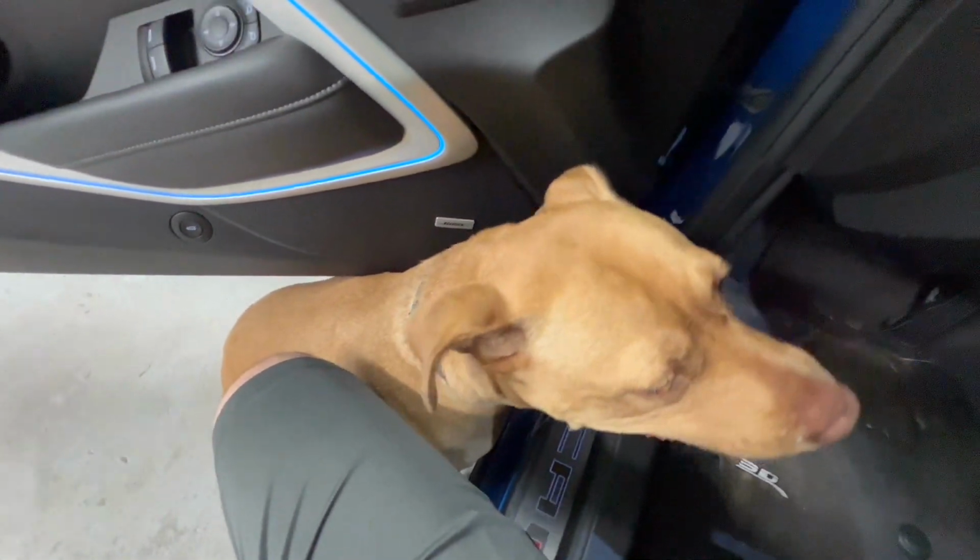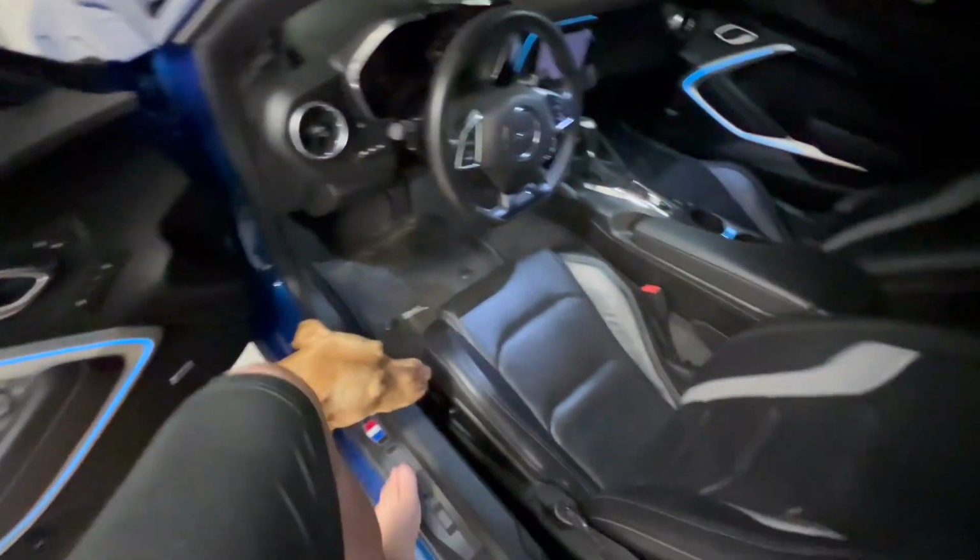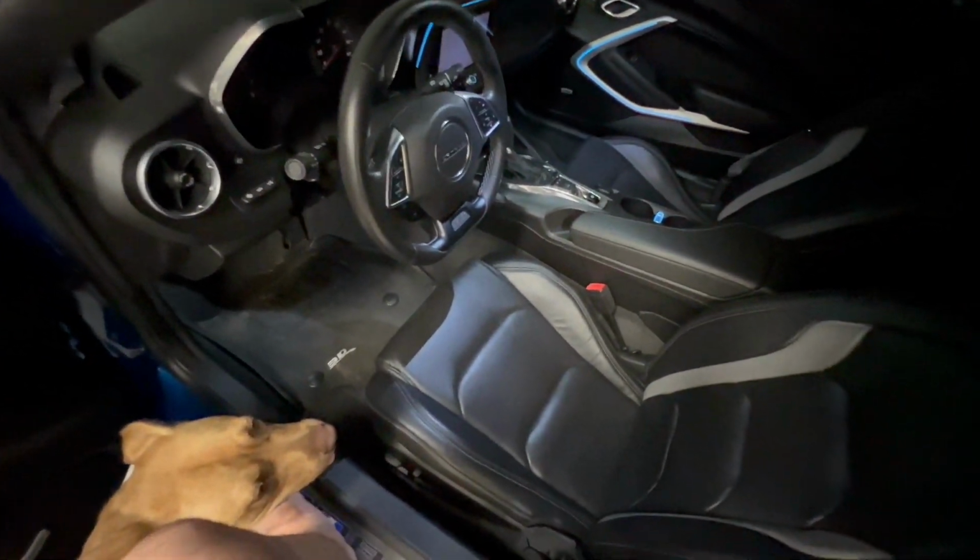I don't know what you're doing. Oh, because you're scared of the storm, so you're trying to hide in a crevice. Oh, yeah, dogs. So, make sure she doesn't get in my car.